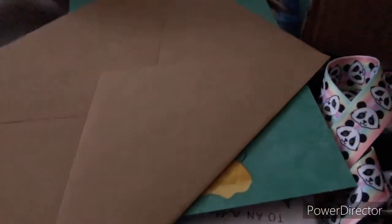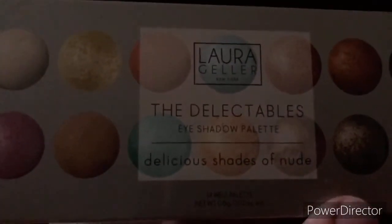Some cards. Every Thanksgiving card, another Thanksgiving card. These are nice. What else we have in here? Oh, another makeup palette. Oh, wicked. Oh, tweezers. Ooh, I needed some of these. Thank you, Pauline.